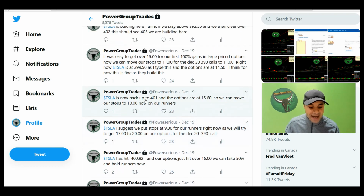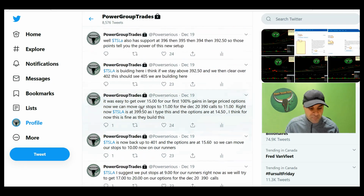Then Tesla is now back up to 401. Options are at 1560, so we can move our stops to 10.